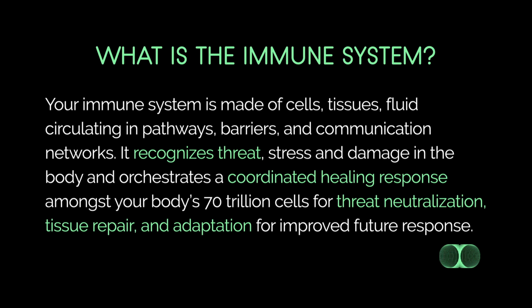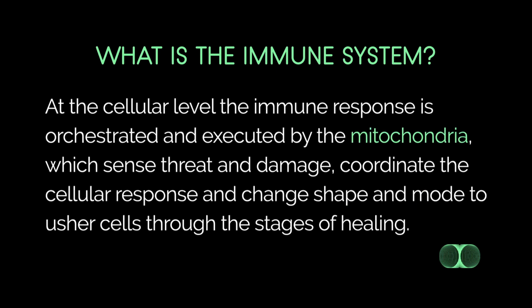So it is so much more than just identifying a foreign invader and killing it. It is about healing as well. And so we really need to understand how that works so we can support it. At the cellular level, the immune response is orchestrated and executed by the mitochondria. This is so key. This is where we need to look first. The mitochondria sense threat and damage, coordinate the cellular response, and change shape and mode to usher cells through the stages of healing. So if we want to understand what our lab work is saying, we need to understand what the mitochondria are doing.